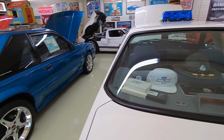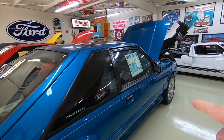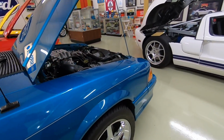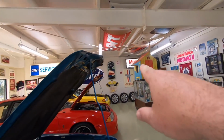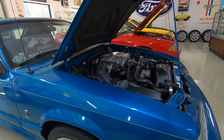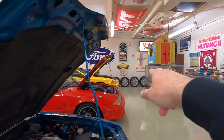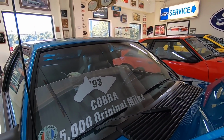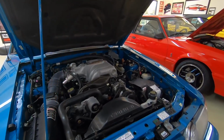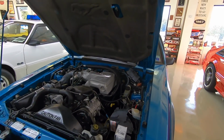Mind-blowing. Now this is a 93 Cobra, obviously. It's got 5,000 original miles on it. It does have the aftermarket wheels on it, but the stock ones are right there on the original tires. I'm not 100% sure why he's got these on here, but again, the originals are there. 5,000 miles. Bone stock. Perfect condition. Amazing.